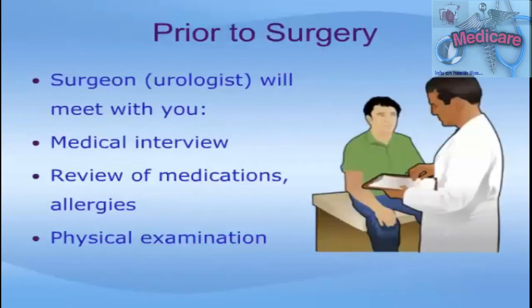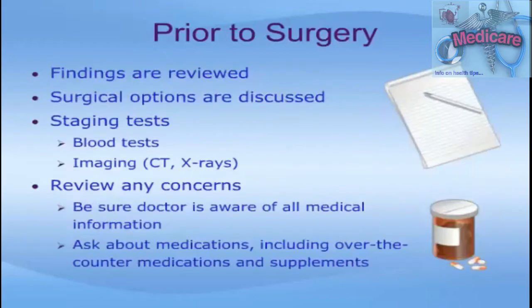Prior to coming to surgery, you will meet with your urologist, who is a surgeon specializing in the genitourinary tracts. A medical interview will be carried out, and your medications and allergies will be reviewed. A physical examination, including testicular exam, is then performed. These findings are then reviewed, and treatment options, including surgery, are discussed.